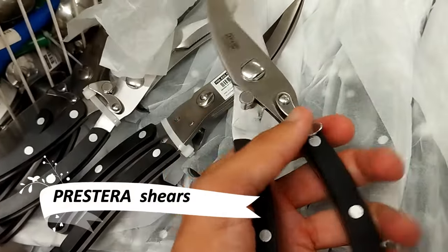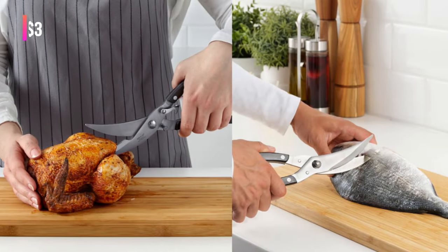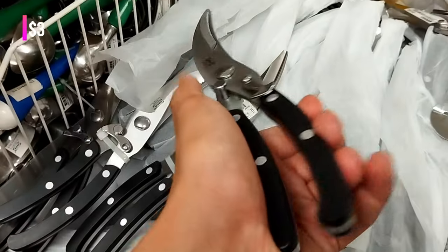Lock in safety and ease with the Prestera fish and poultry shears. These shears include a latch for secure storage after use, ensuring your kitchen is both efficient and safe.